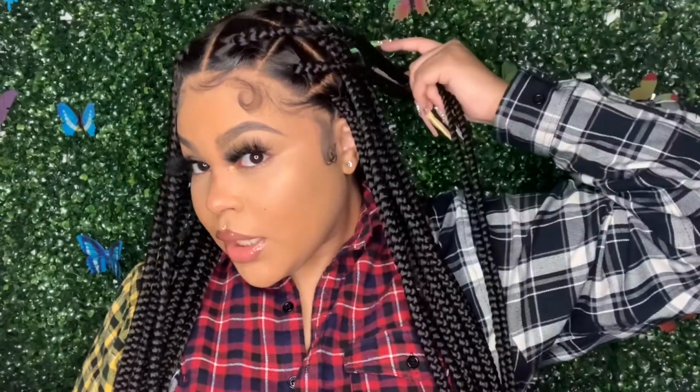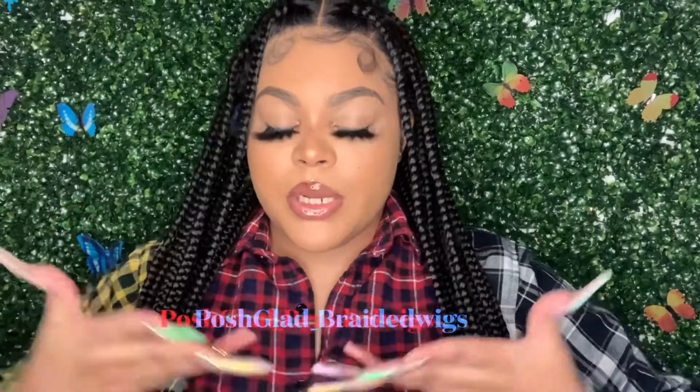A wig. Now let me give you the details on this hair. This hair is from PoshGlad Braided Wigs. I'm gonna put their Instagram and their website right here. All the information will be linked down below. They're based in Lagos. Lagos. I don't even know how to say it correctly, but Nigeria. That's where they from. They sent me this wig.